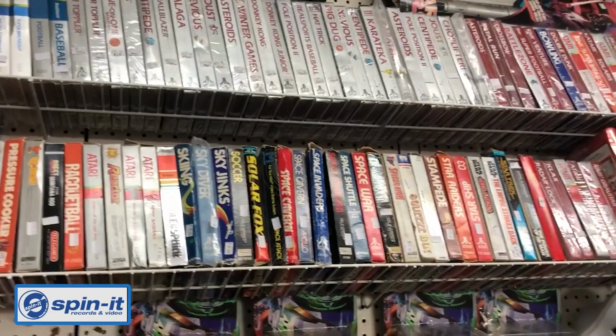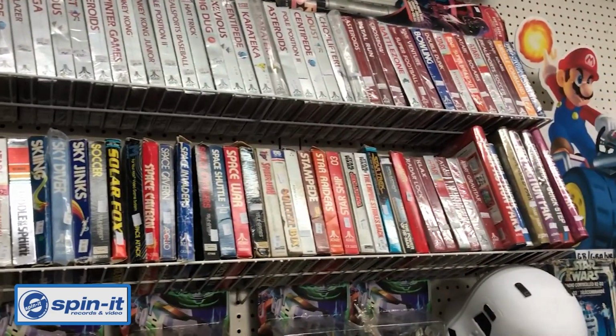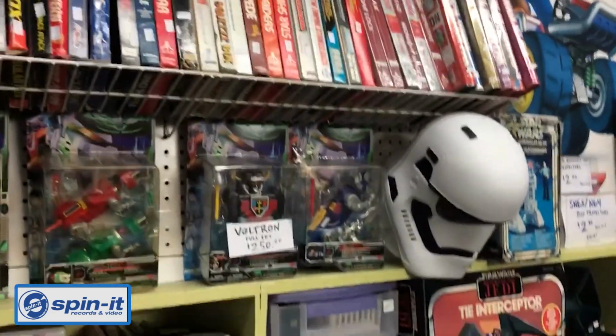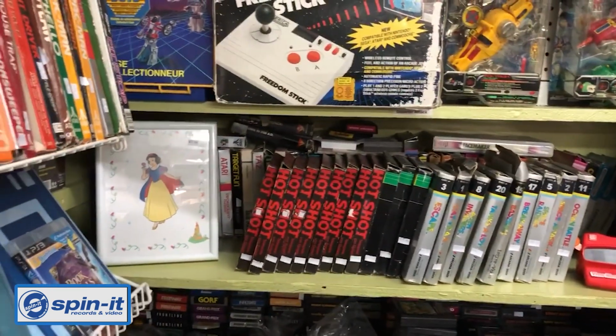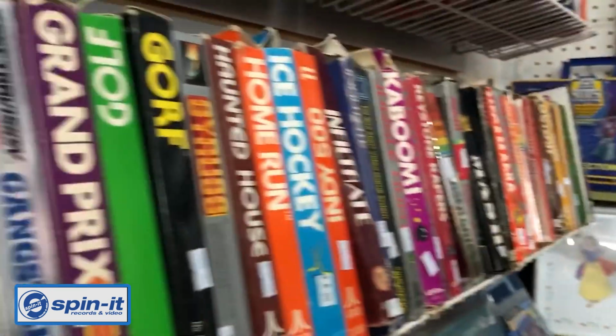But those weren't really the big things that I got from Spin It Records. I always go in there, like I said, and look at those Atari 2600 games, and I found a couple of really interesting ones. Now, the first one I got is an Apollo game, which you may have heard of. They actually have boxes that are in different styles. They have blue boxes and they have these other type boxes.